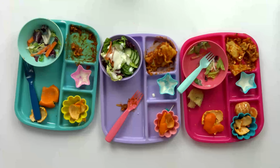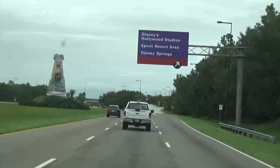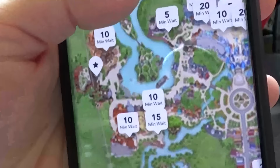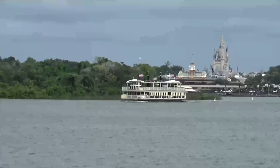Hey guys, and welcome to Wednesday. Pardon my voice, it is super early, but pretty much the storm has passed and it didn't hit us super hard, so we're thankful for that. But because of that, the wait times at the parks are really low, so since school has been canceled, we're headed to Disney World. There's our boat.